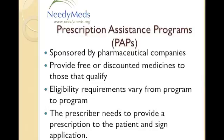The medication section will tell you where the medication is sent. Sometimes it's sent to the patient's home, but other times it goes to a doctor's office or their clinic. So you want to pay attention to this section as well. You'll also want to note in your client's or patient's chart how often they have to reapply to this program. And in this case, they need to apply once a year. So you'll want to make a note of that in your patient's chart as well. So that's a PAP for a brand name drug.